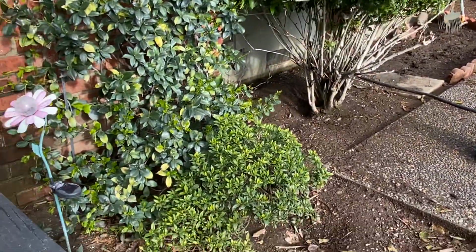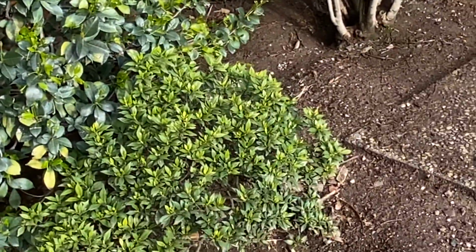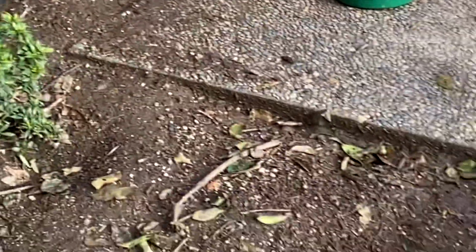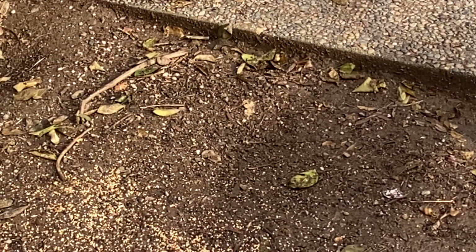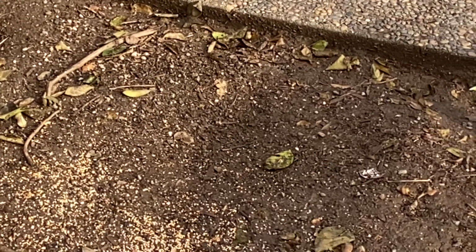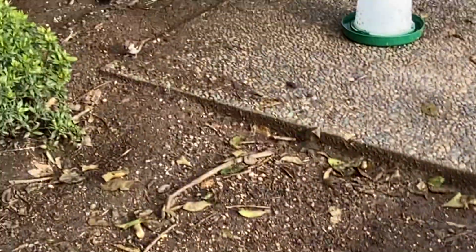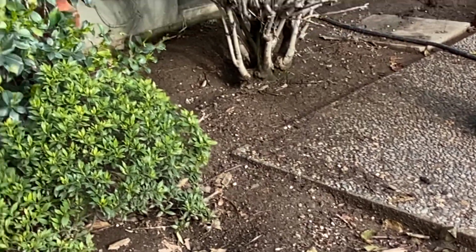Then the remainder of you are my gardenia, and there were originally 3 planted here, but unfortunately, between the dog peeing on them and the chicks, they didn't make it. So I just put some bird seed down. There's a little bird who's going to take advantage of it. Hello, birdie, birdie, birdie. Hello.